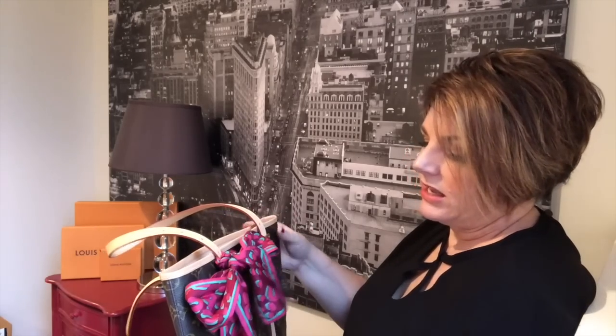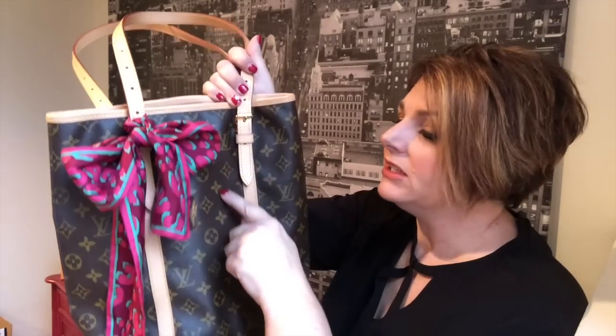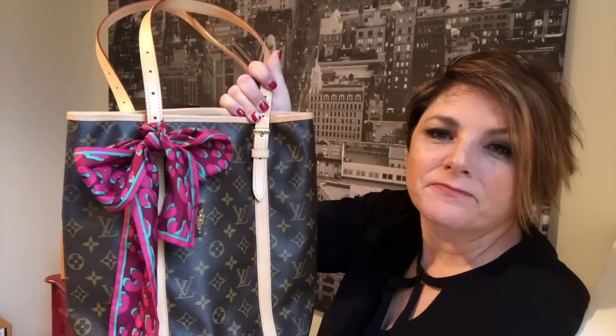Now you can see that I kind of did a fail here because I have one really short end and one really long end. But if I took more than 45 seconds to tie it, you can see this contrasts really nicely with the canvas and just dresses it up. I'd like to switch out my bandeau, season by season. Big fan of some contrasting color against the monogram.